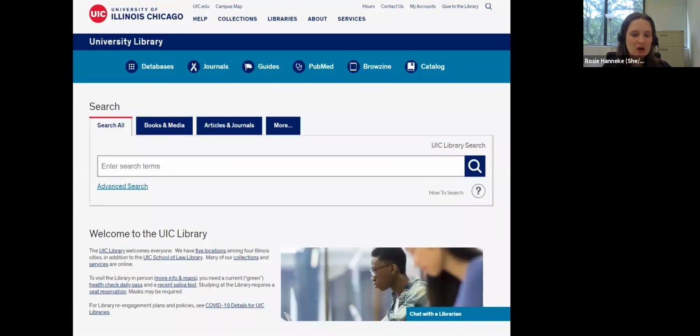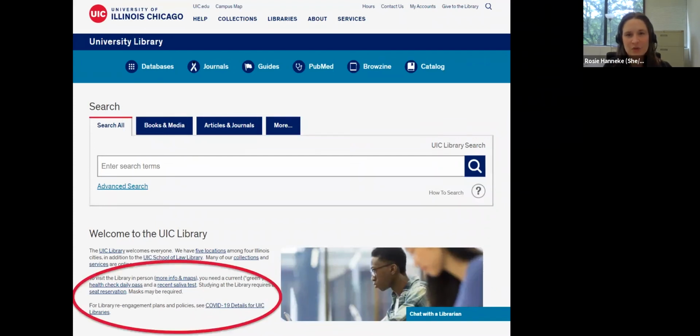Due to ongoing COVID-19 restrictions, you will need to wear a mask inside the library. You may need to make a seat reservation, swipe into the building, and show your UIC Wellness Pass. Because campus guidelines may have changed between this recording and your visit to the library, we strongly recommend that you check the COVID-19 guidelines on the library website before visiting us in person. And this paragraph circled on the screen is the best place to find the most up-to-date information.